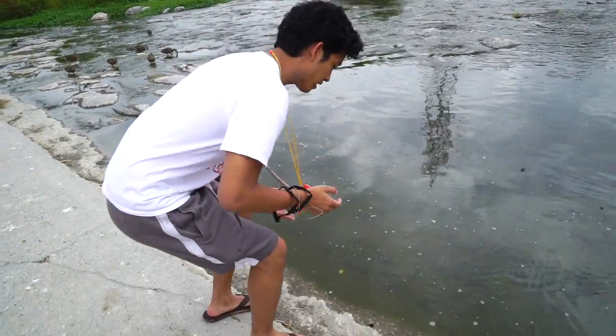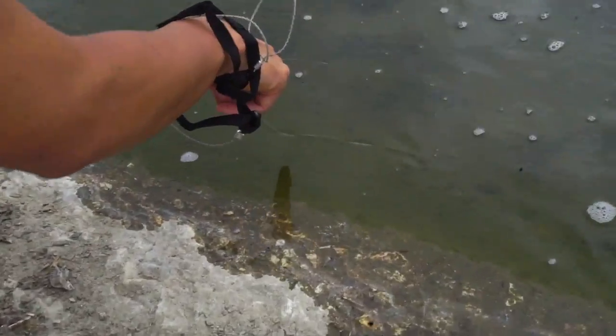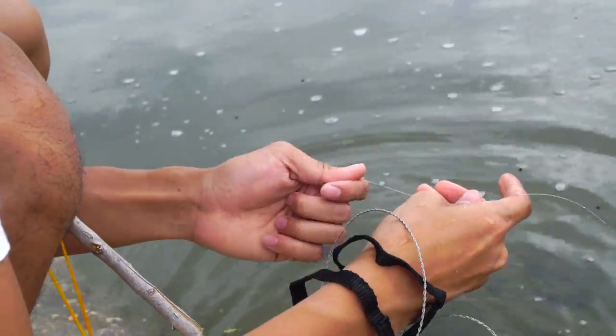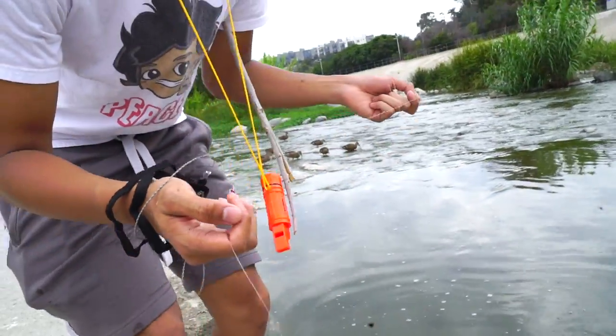I'm gonna teach you guys how to fish and catch some food. Oh, look, come here. Do you see that? See how the water's a little different right here? You see that? Just grab it. I got it, I got it. This is fishing line.